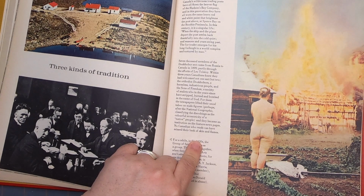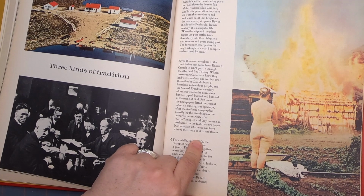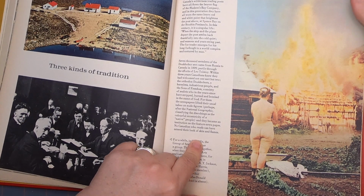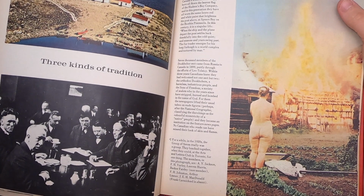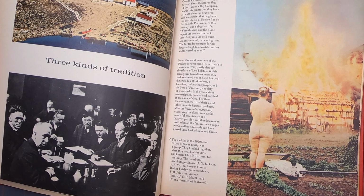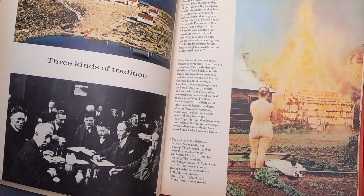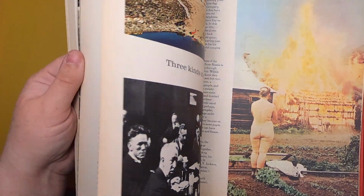Doukhobor sect came from Russia to Canada in 1899, partly through the efforts of Leo Tolstoy. Within 3 years, Canadians knew they had welcomed not one sect but two, the Orthodox Doukhobors, a harmless, industrious people, and the Sons of Freedom, a society of zealots who in the years since have stripped, burned, and bombed in the name of God. For them, the newspapers lifted their usual taboo on nude figures, perhaps after the National Geographic classifying the disrobings as the colorful eccentricity of a native people, and they became an institution on the feature news pages. No Canadian who reads can have missed their look of skin and flames.